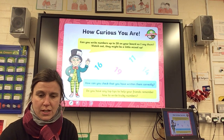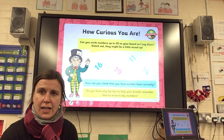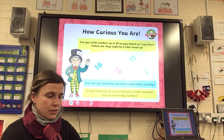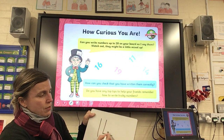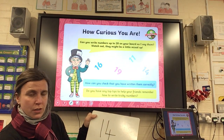Okay, when you're writing tricky numbers, have you got any top tips that might help your friends to write some of the numbers? When we're writing our numbers from 11 to 19, what number needs to come first? Number 1 always comes first. So if I wanted to write 14, the 4 would come after. So you write the 1 first and then the 4. Okay?